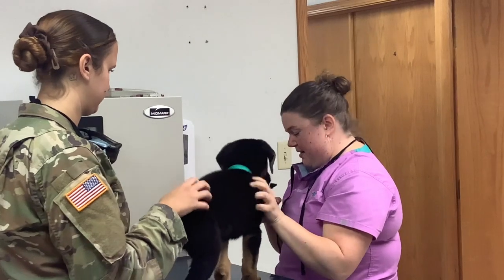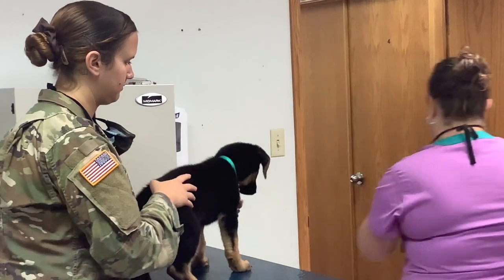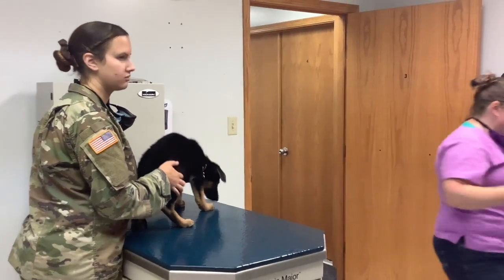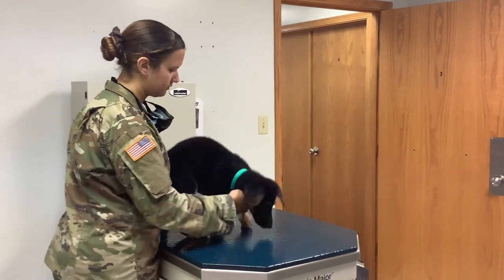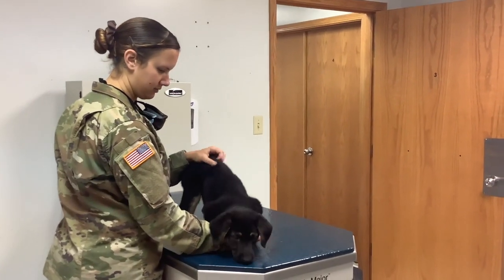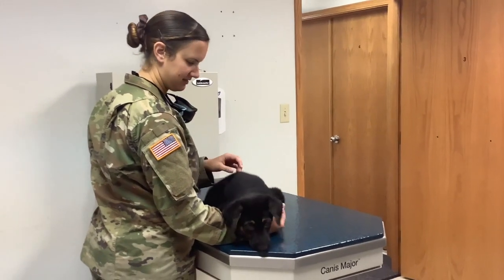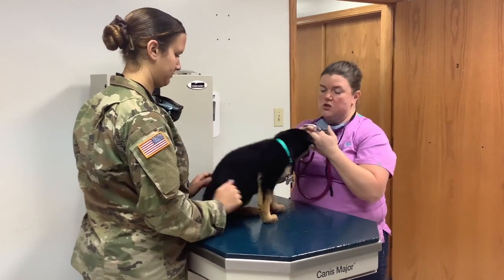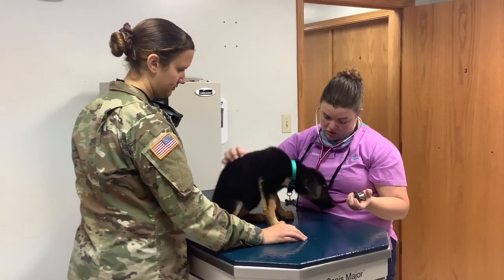What a good job. And her temperature today is 98.5, which the ear thermometer reads a little bit lower than a rectal thermometer, but we end up with patients that are much happier and less stressed if we're doing an ear thermometer rather than a rectal thermometer. And especially at this first puppy visit, it's all about making sure that they're not stressed and having a good time. Can I listen to your heart?